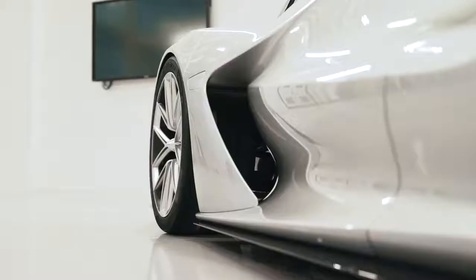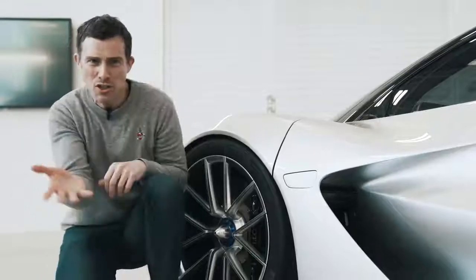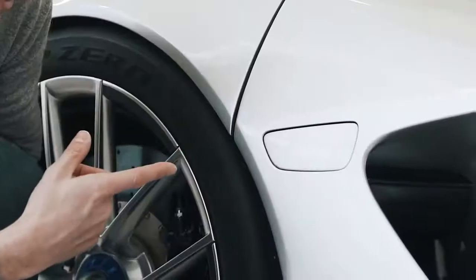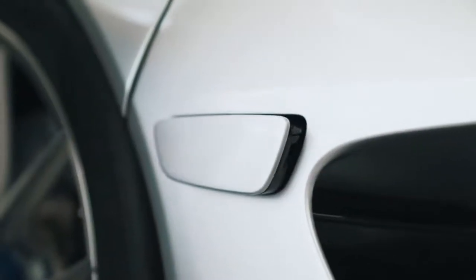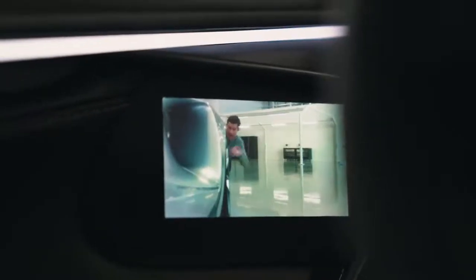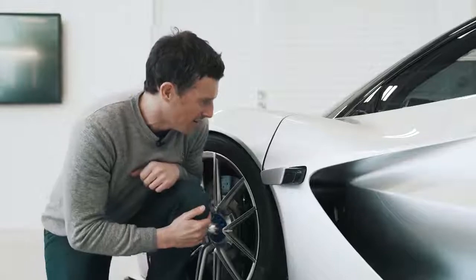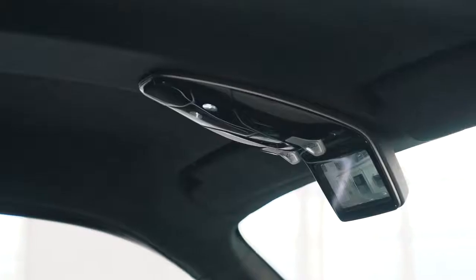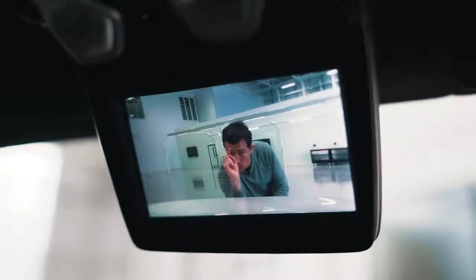You might be wondering, where the heck are the door mirrors? How are you supposed to see behind you? Well, let's face it, door mirrors look ugly. So instead, this Evija has poppy-outy rear view cameras. Look at this. This is far more aerodynamic than some big door mirror. Look at that. Also, the reversing camera is actually on the roof, and you can just view it in a screen that's in the place of the rear view mirror.